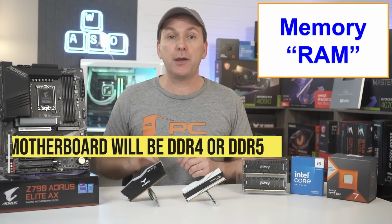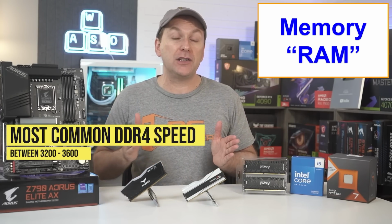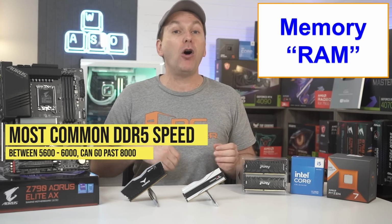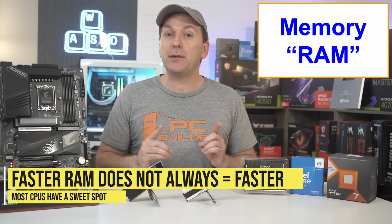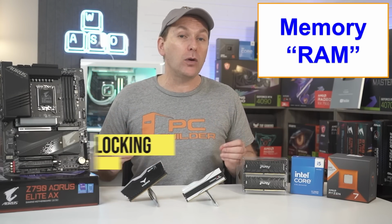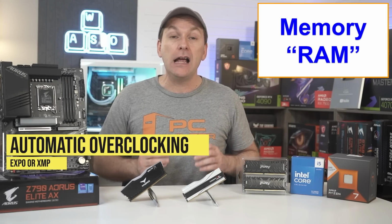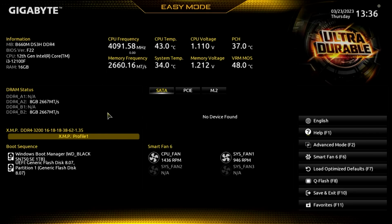Most common memory speeds for DDR4 are between 3200 and 3600, and for DDR5 kits from 5600 to 6000, all the way up past 8000. Though faster RAM does not always give better performance, and most CPUs have a sweet spot for RAM speed. In order to achieve these speeds, most RAM comes with an auto overclocking profile like XMP or EXPO, which you will need to enable in the BIOS in order to get it to run at its full rated speed.